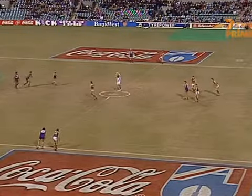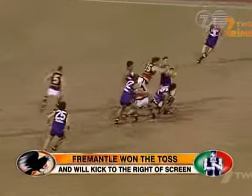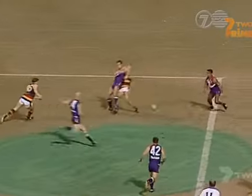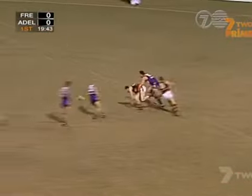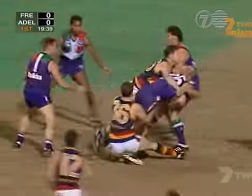To start the match, Petterman won the toss and kicks to the right of screen. I notice that Pittman's in the centre square at the start. The Dockers, through Toya, get the first kick out. Wills wins a good ball and floats one towards full forward. Front spot, Hart, playing his 150th, just the third Crow to have done that behind Bickley and Smart.